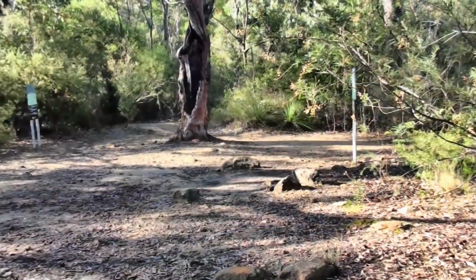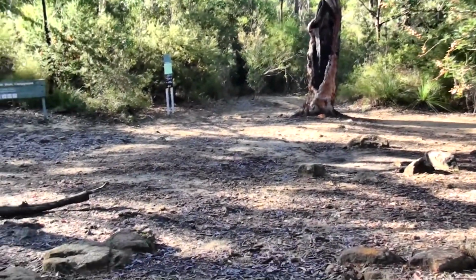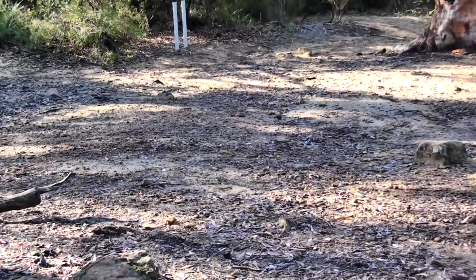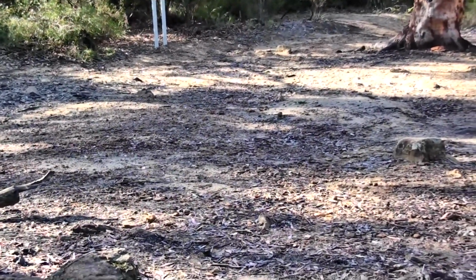This is the main campground at Uloola Falls, but the ground is quite rocky and we chose another spot on the other side of the falls that had a much nicer outlook.